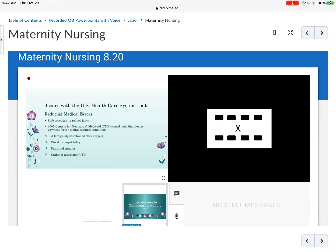So we have initiated safe surgery, where we count all the labs, and there's lots of things that we do to make sure that our patients are safe in surgery. But it's not always the foreign object that's left in a C-section.